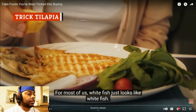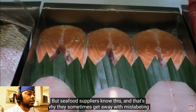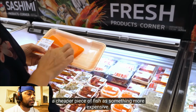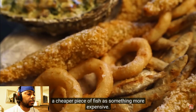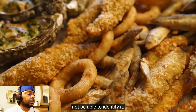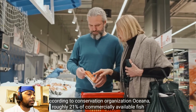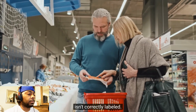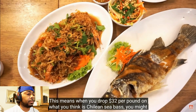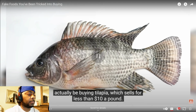For most of us, white fish just looks like white fish, and we count on grocery store labeling to tell us what we're buying. But seafood suppliers know this, and that's why they sometimes get away with mislabeling a cheaper piece of fish as something more expensive. After all, once it's fried up and drenched in lemon juice, even a professional chef might not be able to identify it. According to conservation organization Oceana, roughly 21% of commercially available fish isn't correctly labeled. This means when you drop $32 per pound on what you think is Chilean sea bass, you might actually be buying tilapia, which sells for less than $10 a pound.